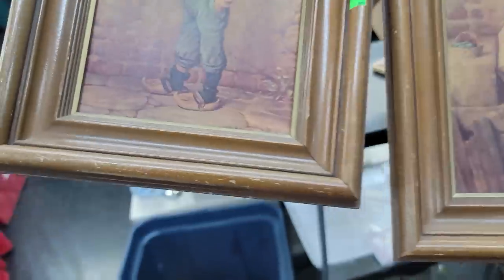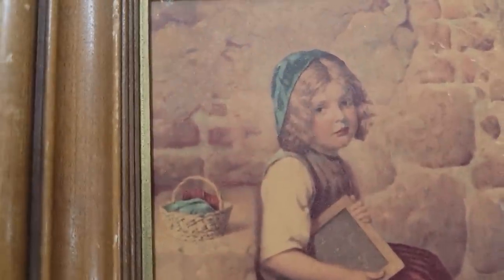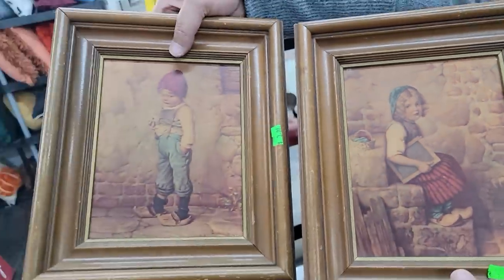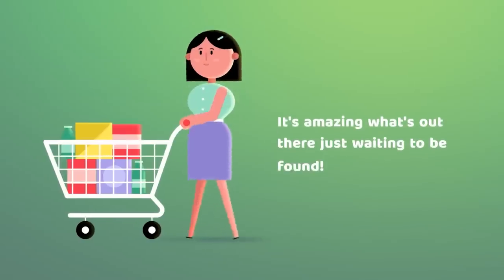Wooden Dutch shoes. And look at the little girls. I mean, look at the face. Look at her face. She's got a pouty face. I love the mad face. Oh, he's got a pouty face too. He's got a little side eye going there. Yes.